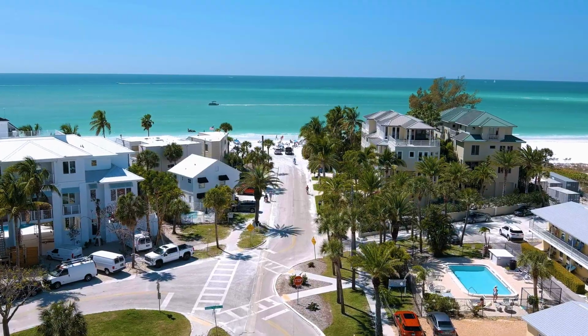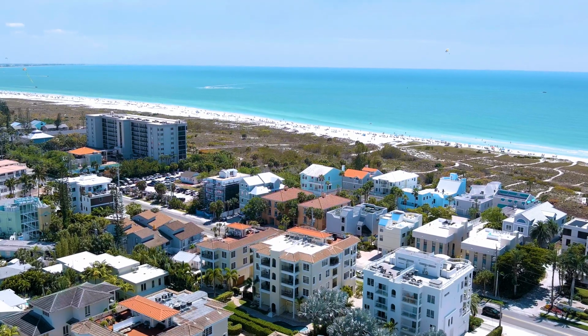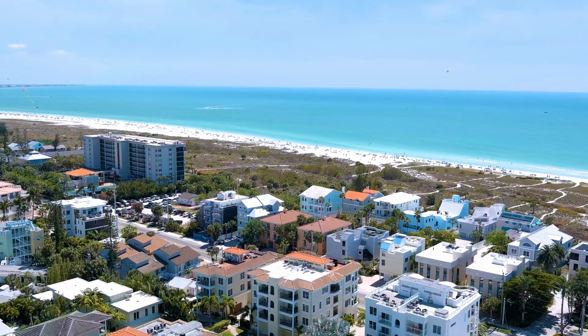Siesta Key offers a variety of housing options, from beachfront condos and charming cottages to opulent gulf-front estates and homes lining the intricate canal system. The Key offers homes for every style and preference.